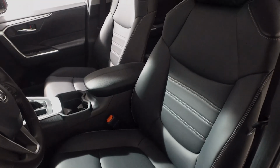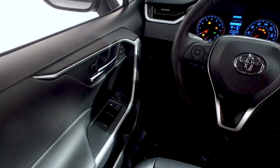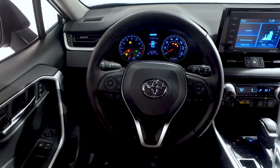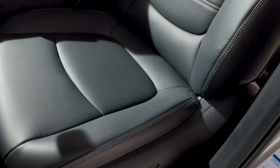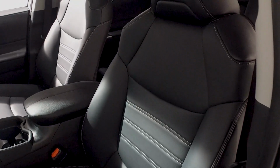The Rav4 also comes with in-cabin Wi-Fi for a no-charge trial period of 6 months. The leather-wrapped steering wheel includes hands-free controls for phone and audio, including SiriusXM, Apple CarPlay, Android Auto, and Amazon Alexa. This Rav4 XLE comes with an 8-way power-adjustable driver's seat with power lumbar support and heated front seats.